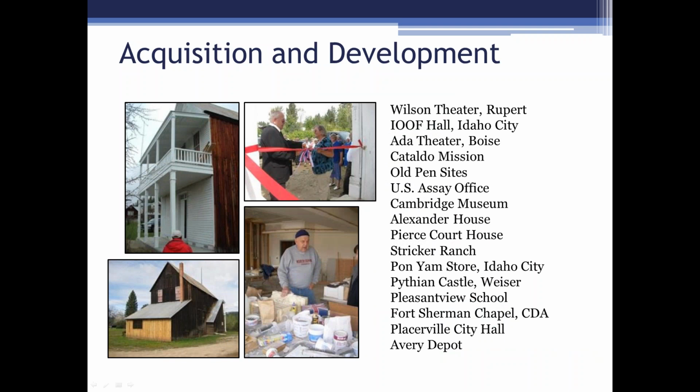We can also do some funding for acquisition and development. This is actually purchasing a historic property or doing the bricks and mortar work on a building. Both of these require some additional paperwork and documentation prior to the grant starting and as the grant proceeds. And these actually will require a preservation agreement from the property owner that goes for a period of years depending on how much money we are injecting into the project.